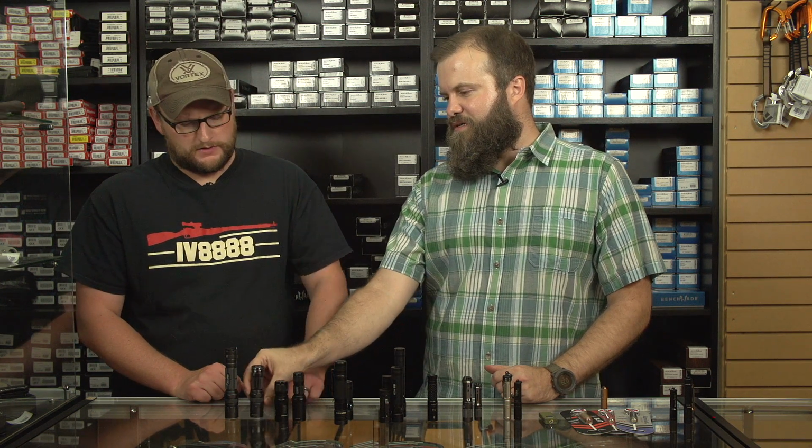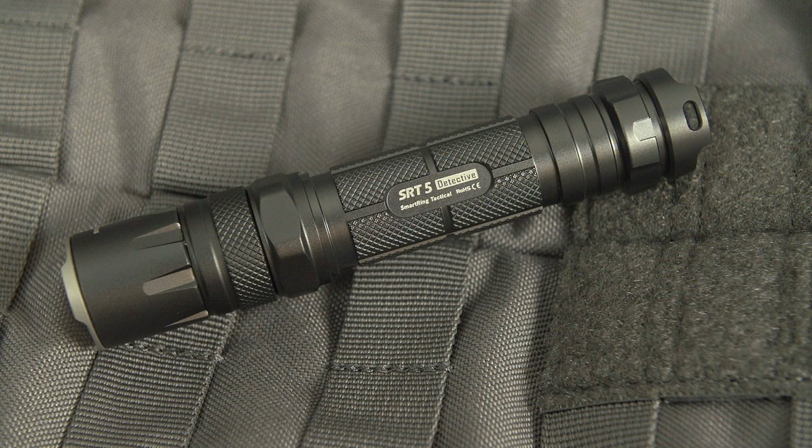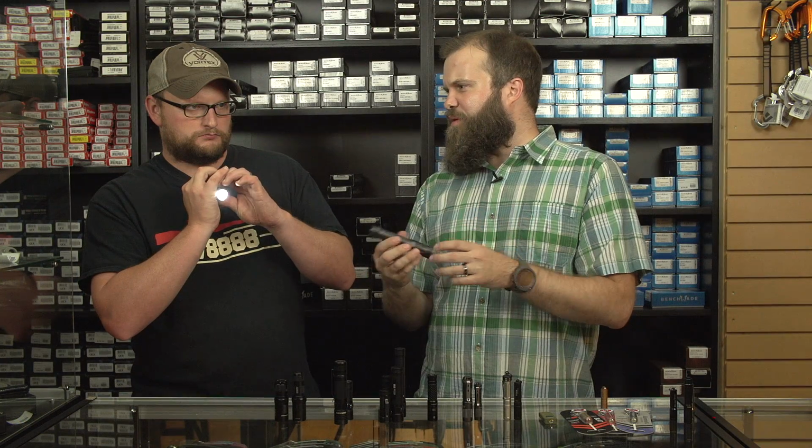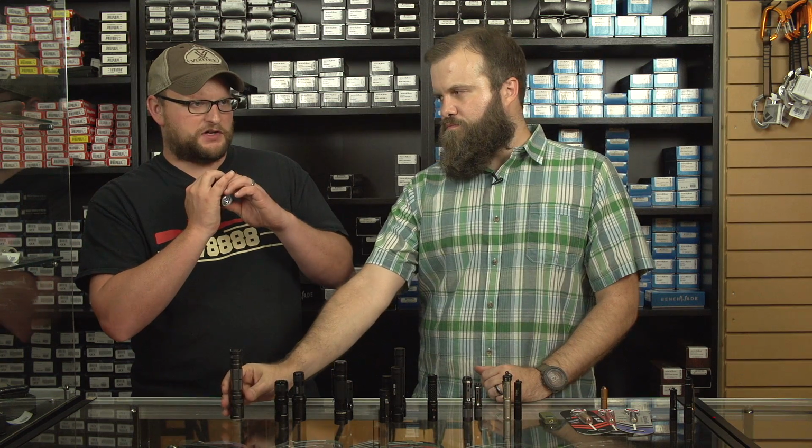So the SRT-3 is the CR123 version. So it'll take a CR123 or an RCR123, which is the lithium-ion version. Handy. And the SRT-5 is the 18650 version. So it'll take an 18650 or two CR123s. Other than that, they're pretty much the same light. You get a little bit higher output on the SRT-5. Yeah, I have to tell you, I dig this light.